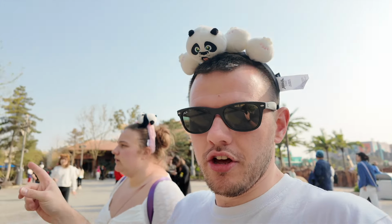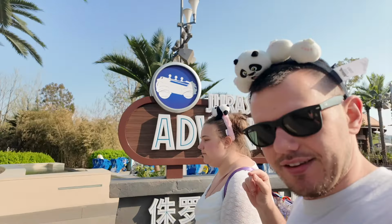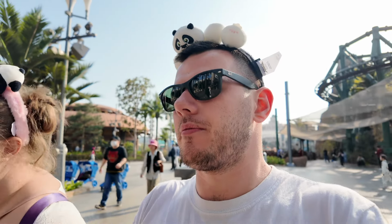Now I'm going to go on Jurassic World Adventure because this is the best ride in the park, hands down. And it's posted at a 20-minute wait currently. It's better than Forbidden Journey. That's probably longer. It's looking good. 20 minutes, it's not bad.